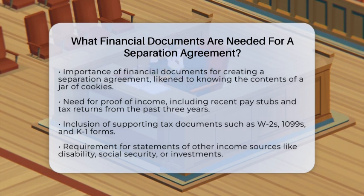You should also gather federal and state tax returns from the past 3 years. These include all supporting documents like W-2 forms, 1099s, and K-1 forms. If there is any other income, such as disability payments, Social Security, or investment earnings, those statements are necessary too.